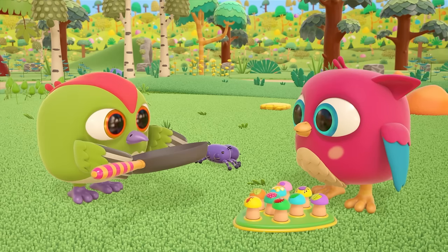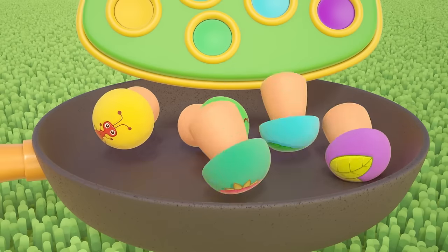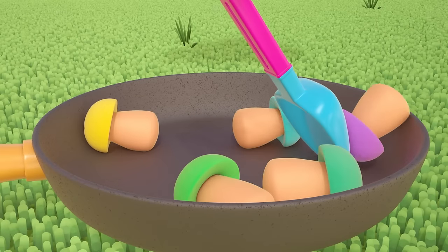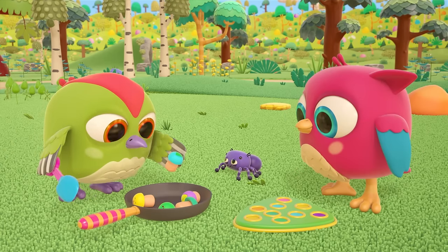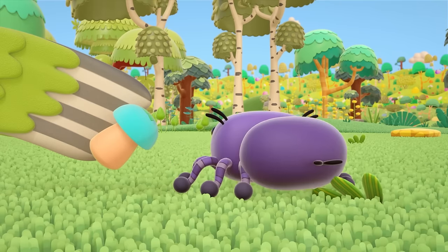Peck Peck's not playing anymore. He's got a frying pan. We're having a toy dinner tonight. Fried mushrooms. Dig in, little spider.